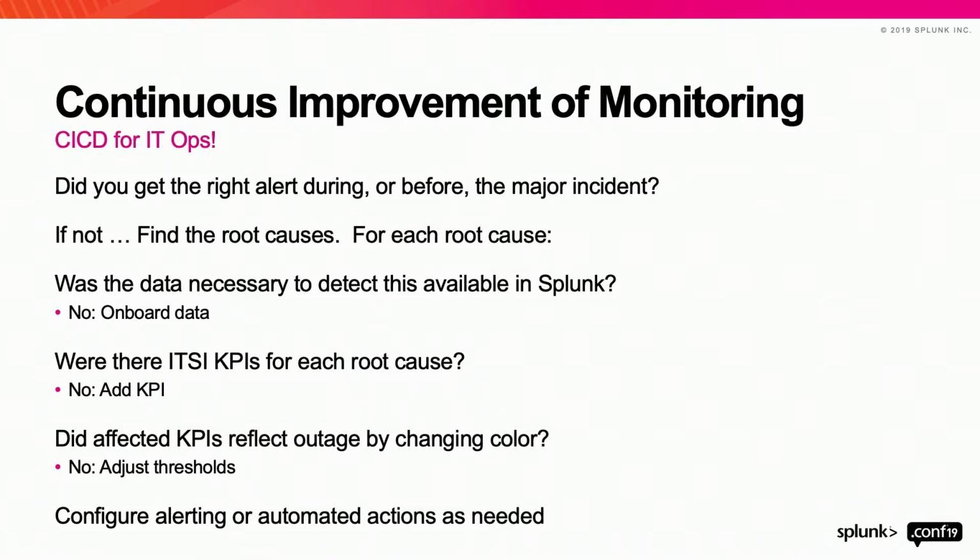Again, if you get it back down to the root cause, I spoke a little bit to that. Was the data necessary to detect that already in Splunk? If it's not there, consider whether or not it's worth onboarding now. If that P1 just cost you $250,000, you don't have to worry about justification of spending $5K of your Splunk license to onboard a new data set. Right? Next piece, were the ITSI KPIs there? Create them if they're not. The canary tests are the best place to start. It's easy to figure out what those are.